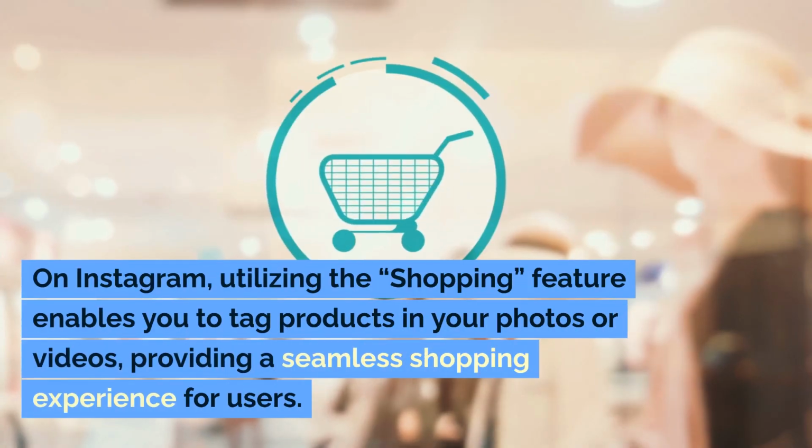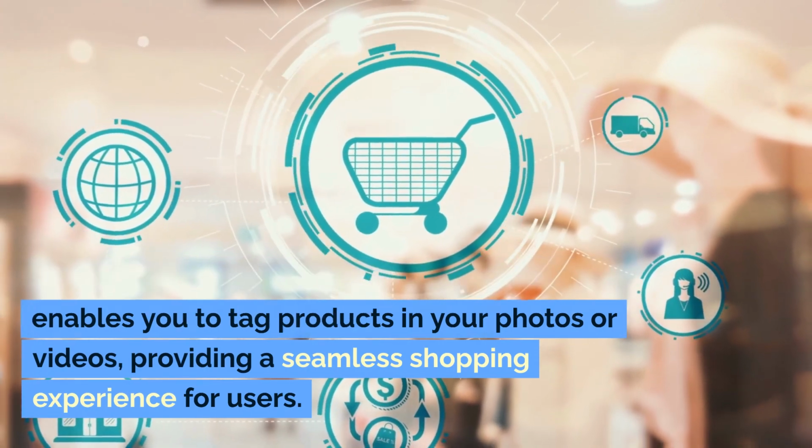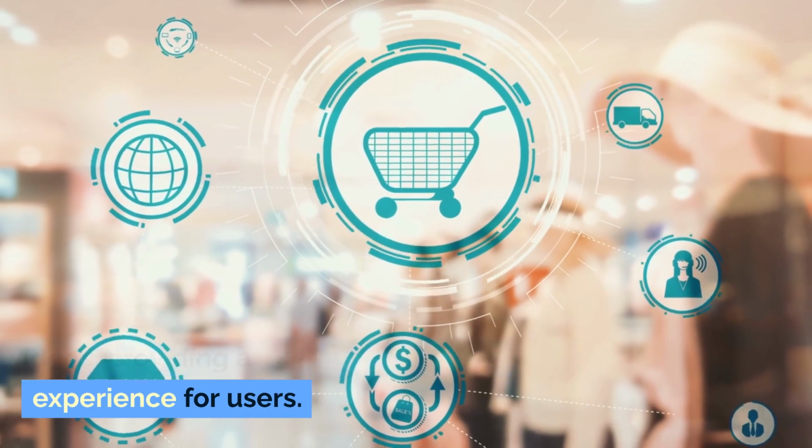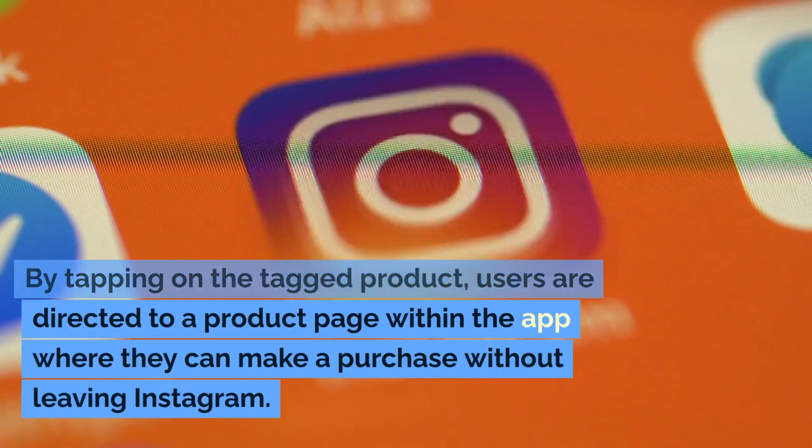On Instagram, utilizing the shopping feature enables you to tag products in your photos or videos, providing a seamless shopping experience for users. By tapping on the tagged product, users are directed to a product page within the app where they can make a purchase without leaving Instagram.